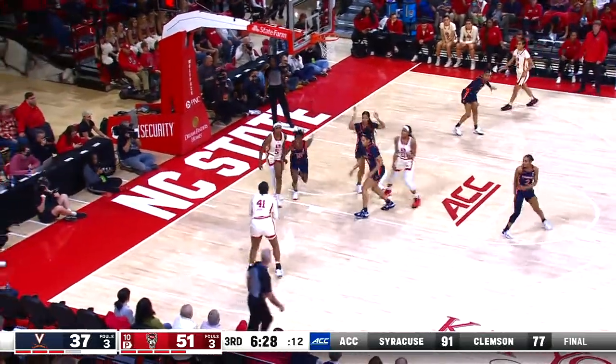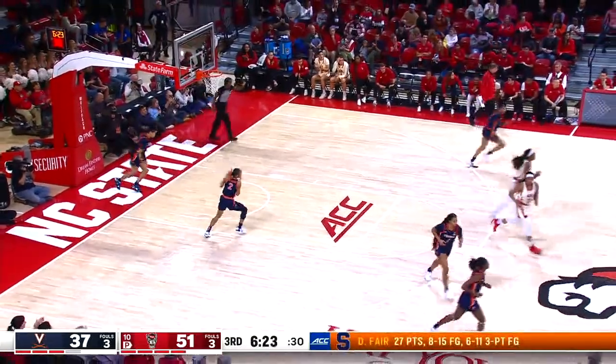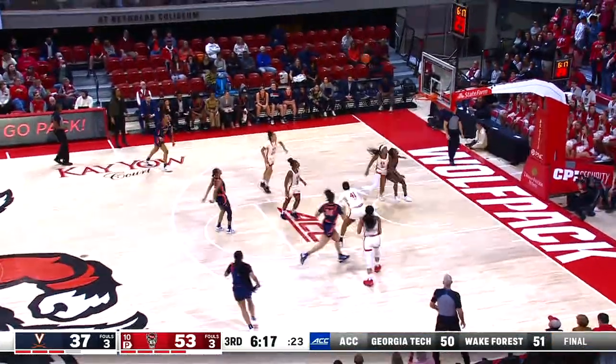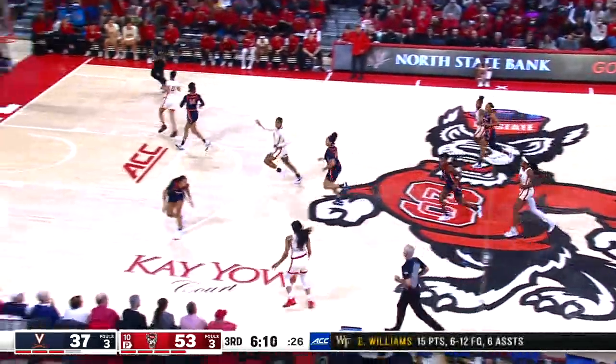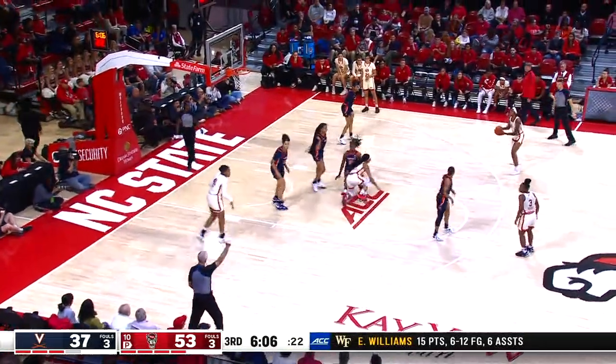Brown-Turner. It's a relatively quiet day by her standards, but she sets up Hobby. Did an excellent job setting her up when she drew 3 defenders into her when she penetrated into the paint. That left Hobby wide open. Defensive board for Boyd. Wolfpack are 4 for 4 from the floor here in the third. Brown-Turner was fouled.